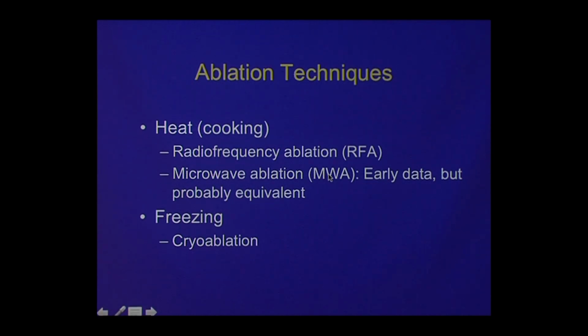Microwave actually is newer to this forum, and it's probably equivalent, but there's not nearly as much data for that, whereas radiofrequency, we have a lot of data. And freezing is called cryoablation, so that's where we put in a probe and we freeze the tumor to death. I'll show you some pictures.